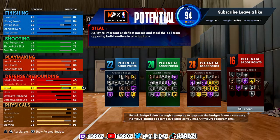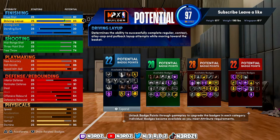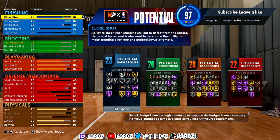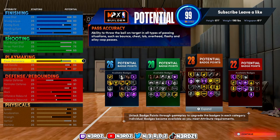Probably going to give him a better steal. So let's give him like an 85 steal with a better perimeter. 91 perimeter. We have to do this because we're not going to be able to put it anywhere else on the build. Give him a better driving dunk, 80. Put his close shot up a little bit more, then driving layup up a little bit more to 90. And then we try to put the free throw up until it's maxed out, so he gets a better free throw.